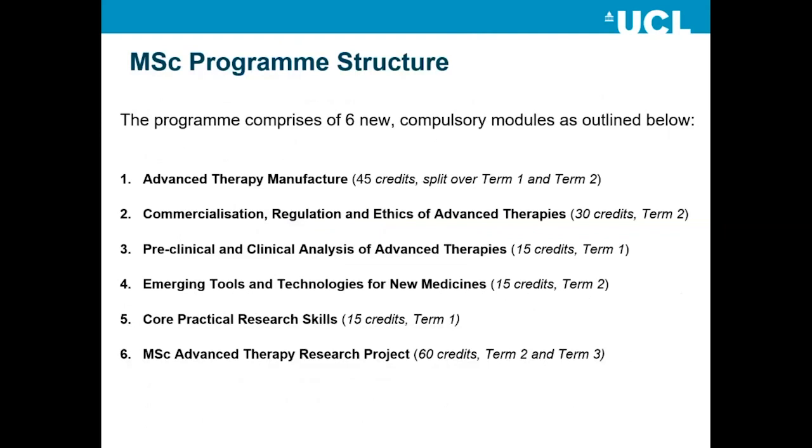So the program structure, and I think just to reiterate, these are all brand new modules. So these are modules that have never been taught before. And I think that's very important to stress, because we didn't want to just collate, as I mentioned, different modules and say, well, here's a new master's program, there's a bit on stem cells and so on. We've thought very carefully about how we structure this program.